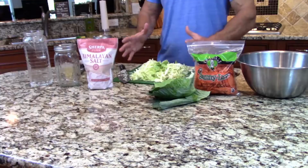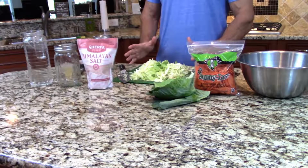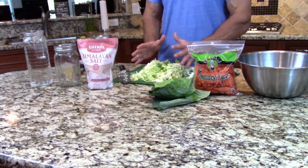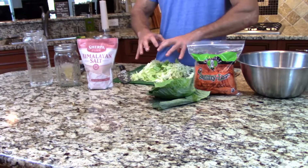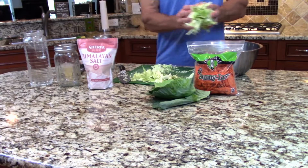So let's get started. Today, we are going to be making a fermented vegetable that's based on cabbage. So we can use this as like a sauerkraut. Now, the first thing you need to do is take your head of cabbage and chop it up as fine as you can. You want to get good fine chopping in the cabbage so that it's breaking up the fibers in the cabbage. And then, to break that up even further, we're going to load this into a bowl, like this.